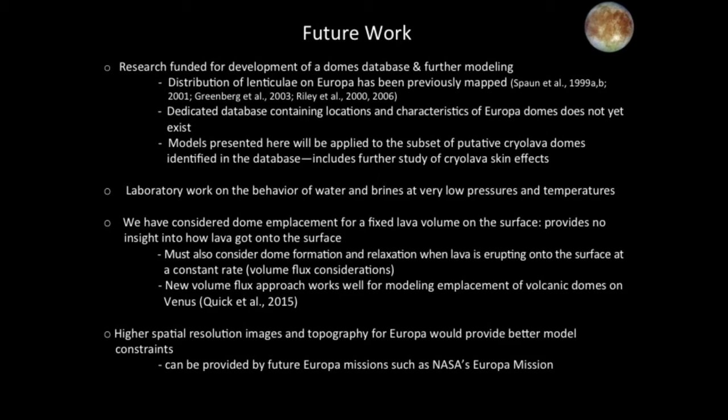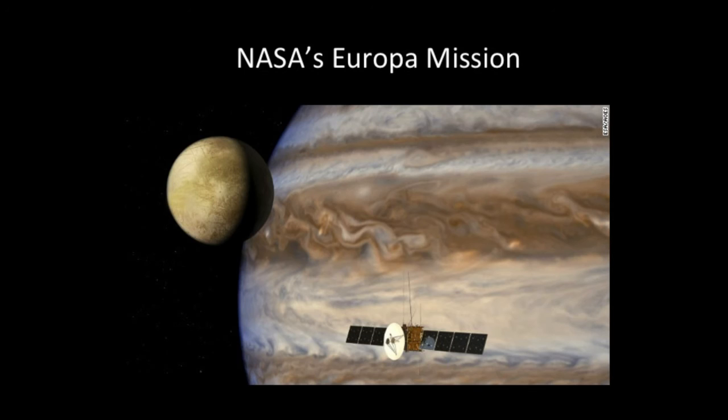And the bad news is I will not get that. That won't happen anytime soon. But the good news is it will happen in 10 to 15 years. NASA has a mission to Europa that I'm very excited about.